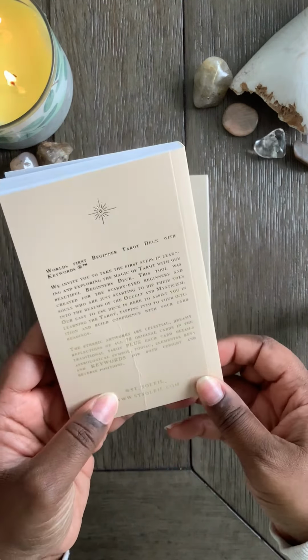Okay. Now let's get into the cards. Okay. It has a nice magnetic flap to the box, which is lovely. And the box is sturdy. It looks like it's gonna hold up just fine. Okay. All right. Cool. So let's take this out. Look at that. Pretty. So pretty. Okay. All right, here they are. Here are the cards. Nice.